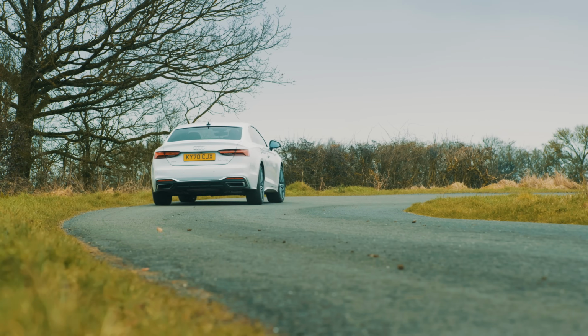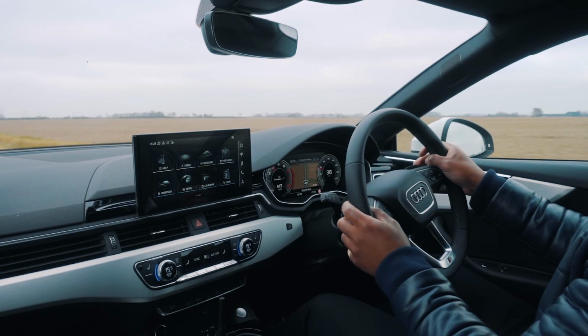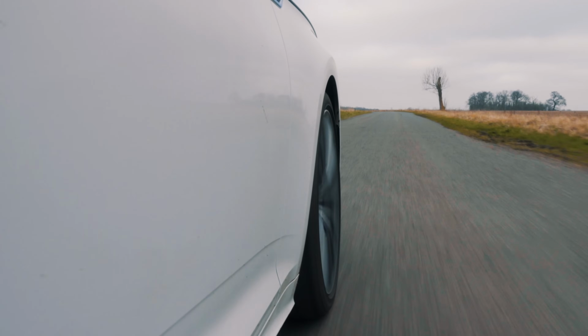The other thing you'll notice in the A5 pretty much straight away is that there's quite a lot of road noise, and I think that's caused by the tires. You get this low frequency rumble, even at reasonably low speeds. At motorway speeds, it gets a little bit worse, and that can cause the journey to become quite tiresome.